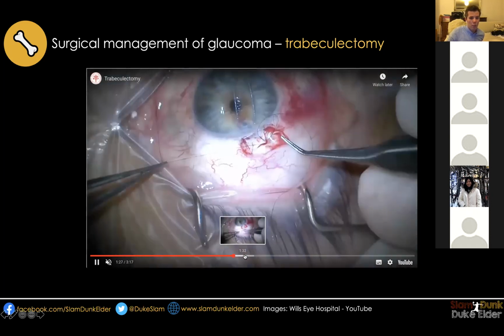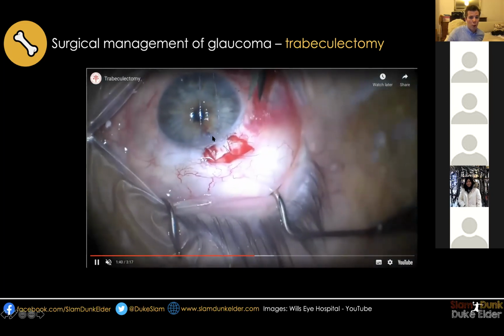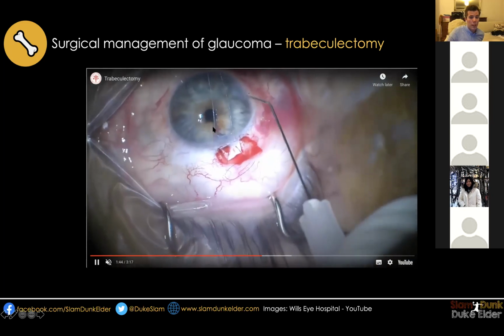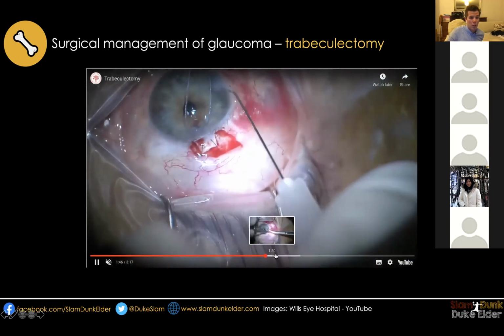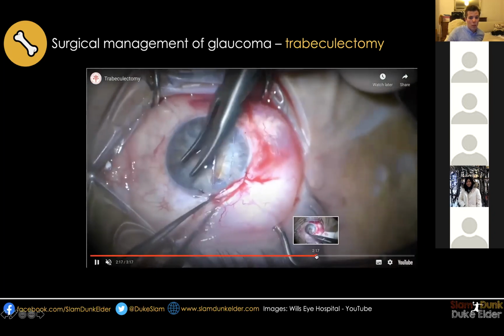Gradually, she's doing it, very, very good. This is her trapdoor, okay? She's probably got entry. As you can see, there's a bit of blood already in the aqueous chamber. Sorry, in the anterior chamber, meaning she's probably already gained entry. And it's essentially creating a trapdoor.